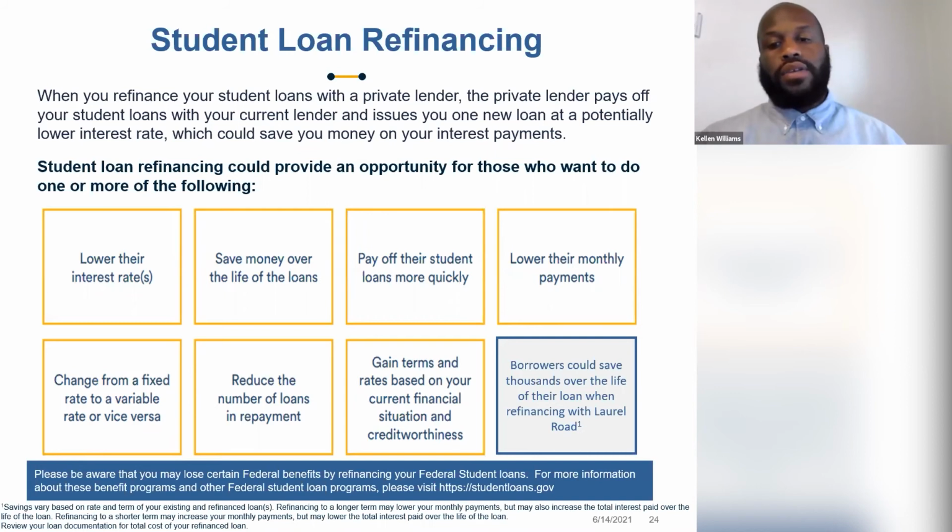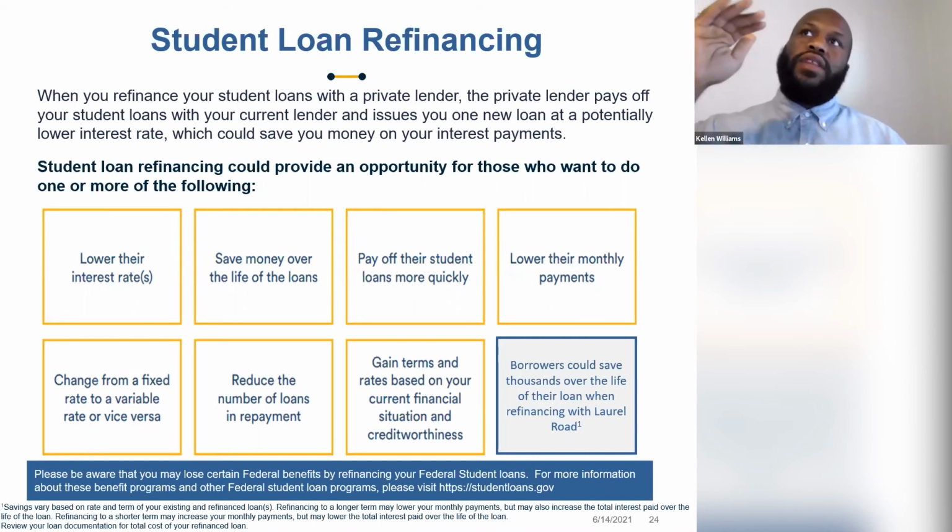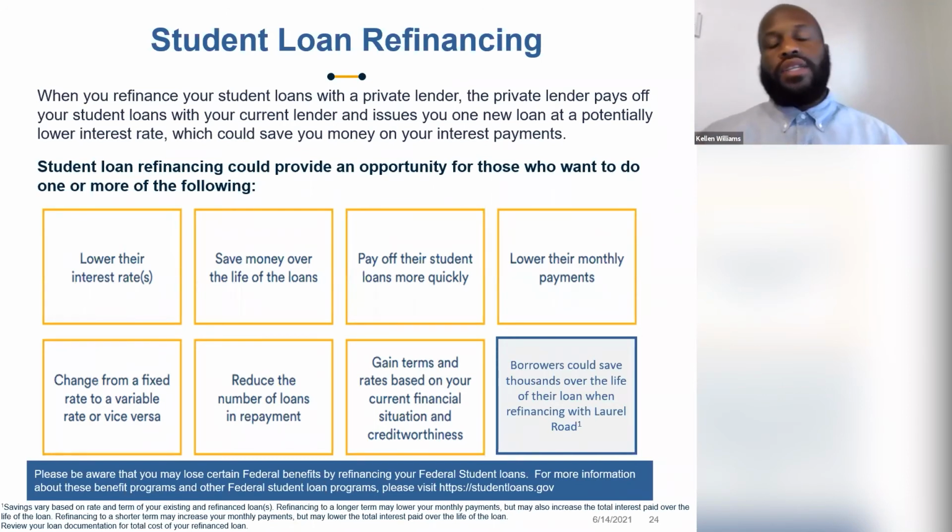But ultimately, you want to know that you can usually save more money through a private lender. The difference between a private lender at 7% and Laurel Road is, we always like to say, the 2% difference. So you will never have a loan that's anywhere in the fives, right? The highest rate that you will have with Laurel Road will be 5%. But we have many of our clients that are in the fours and actually well below four.